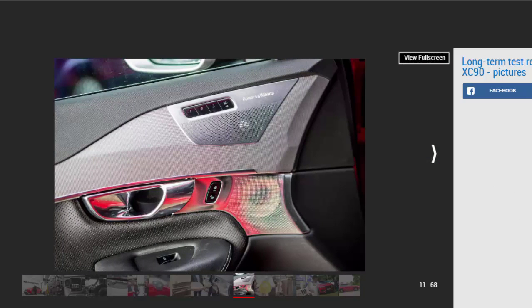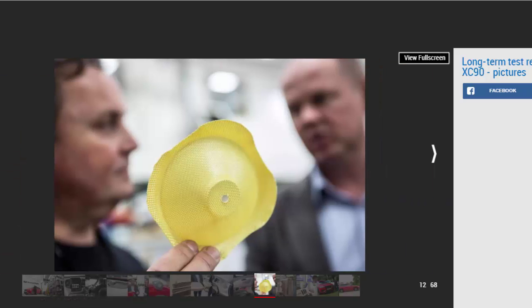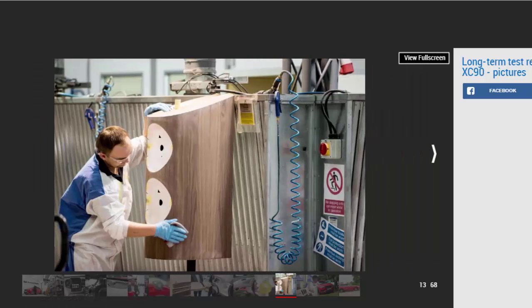The yellow speakers hiding behind sleek silver grilles in the Volvo's doors are an interesting feature, too. They're made from advanced Kevlar, as are some of BMW's loudspeakers. It's not just for show, either. The weave of the Kevlar better controls the way sound waves travel around the speaker's cone, creating a clearer sound.